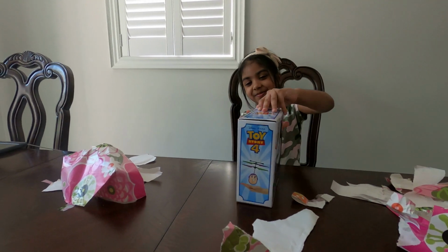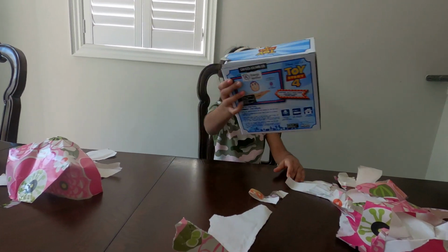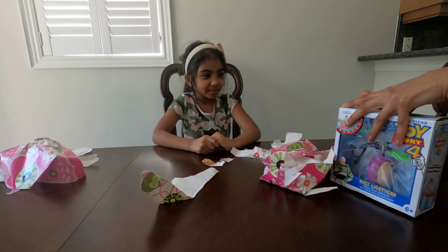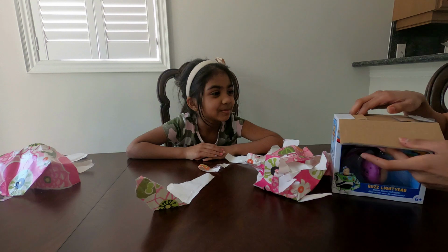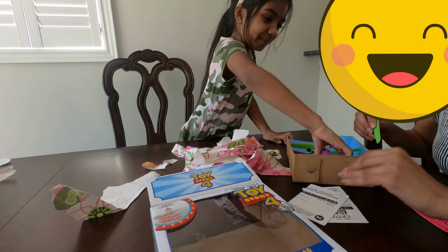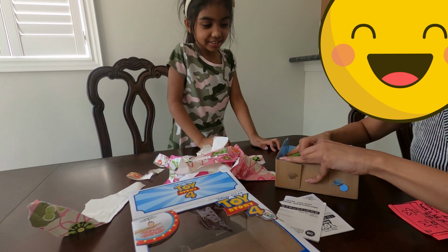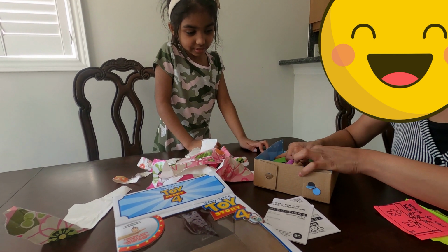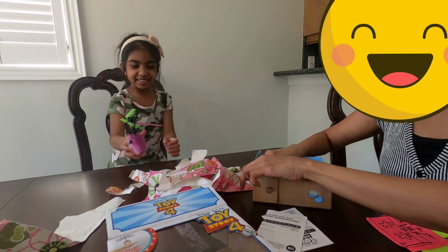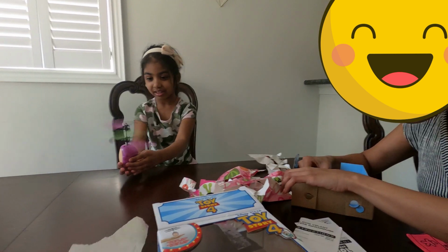I wonder what it does. We have to try it out. Yeah, let me open it. Can you help me with this? Yep. Alright, let's open this. There's a couple of pieces. Kind of figure out what this does. Oh, we need some scissors. There. So hold that. This is cool.